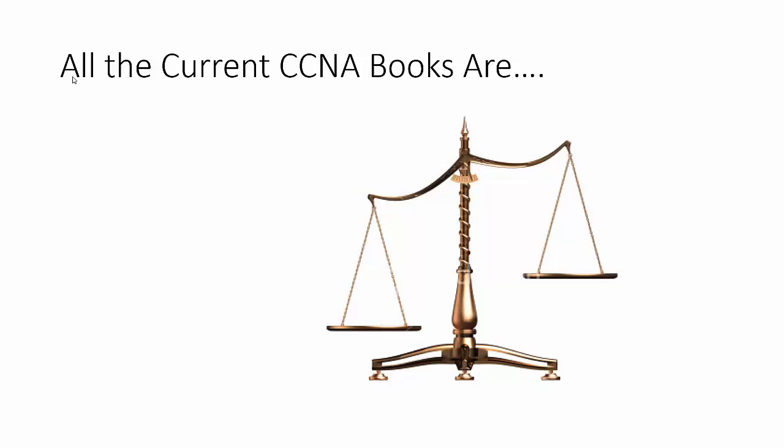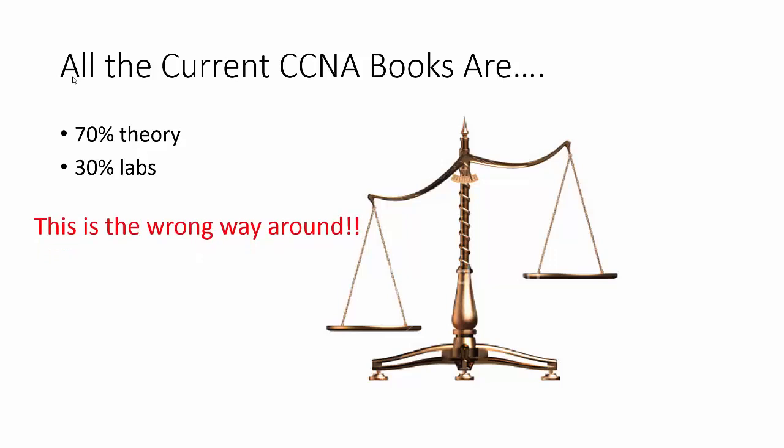Now, if you've got access to any CCNA study guide on the market, you'll find the books focus around 70% on the theory and only 30% on the hands-on labs. Now this is actually the wrong way around. I mean, even my theory guides, I give it maybe a 50-50 weighting, but if you look at the actual exam marks, it's really heavily biased nowadays towards hands-on configurations, and there's no product out there really on the market that focuses purely on the hands-on part.